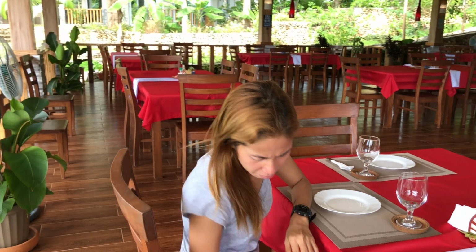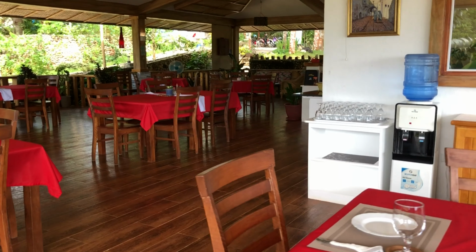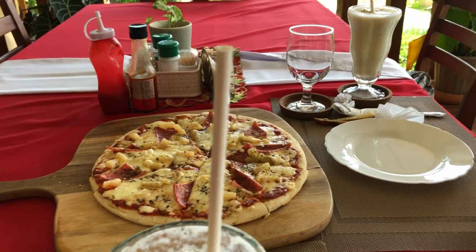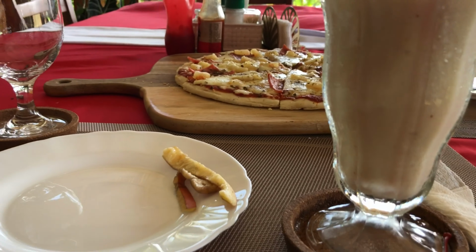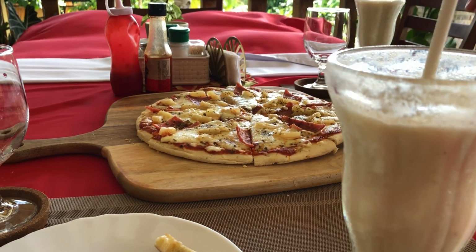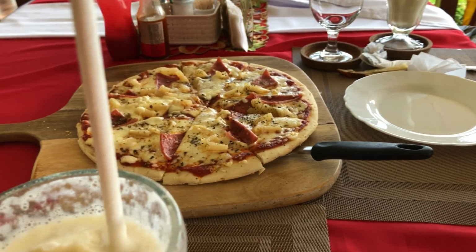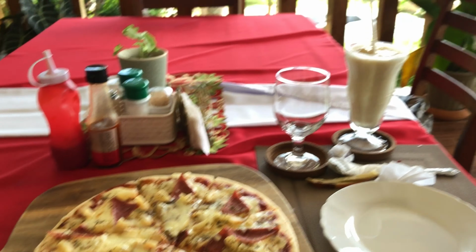So we're waiting for our food. Food, Hawaiian pizza, and what's this? Banana vanilla smoothie, and Hawaiian pizza. Let's eat.